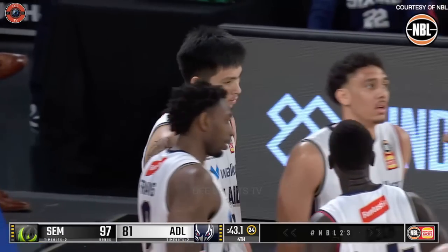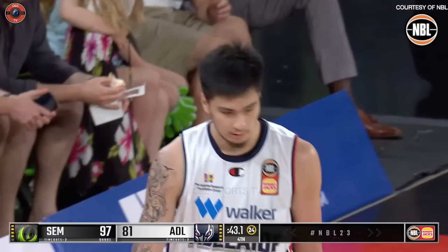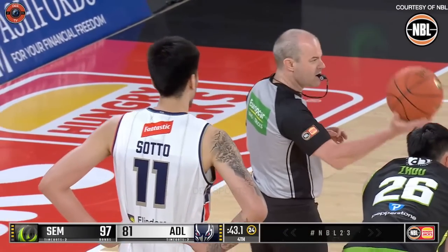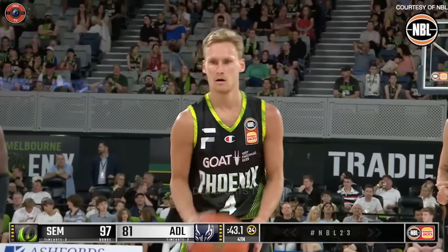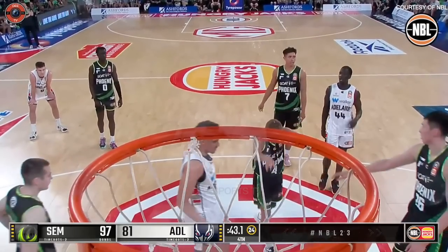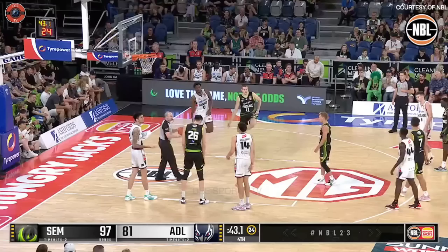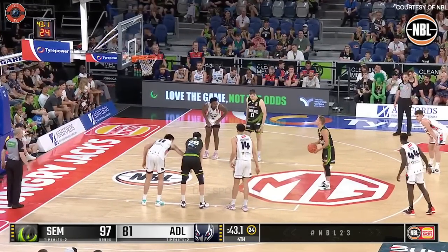Some frustration for Sotto as he picks up foul number 4. Well, they're going to need to start bringing it defensively in these next couple of games, those matchups you just referred to, Jack, if they're going to get these wins. They gave up 98 to Perth the other night. They're on track to give up the same, if not more, right here to the Phoenix. And you are not going to win ball games if you're giving up that many points.